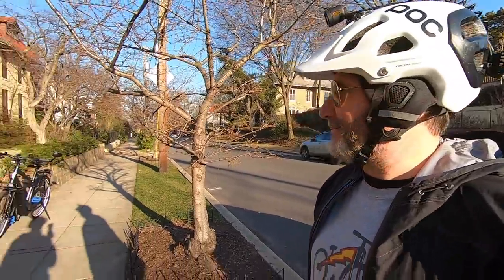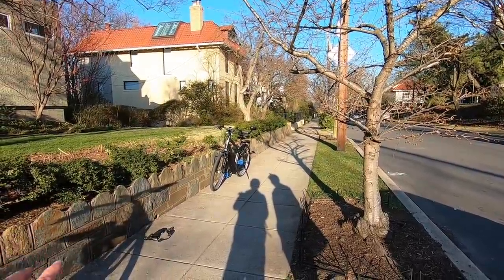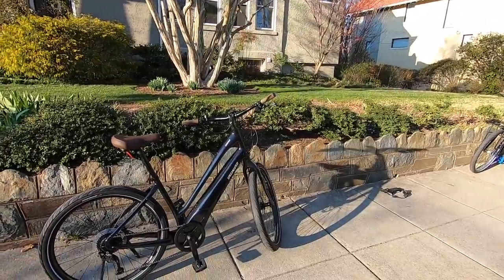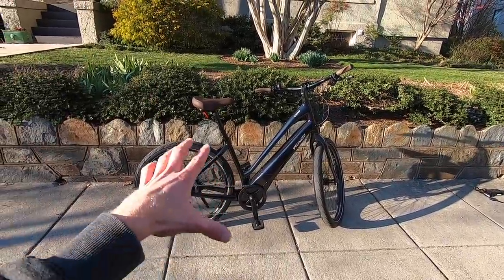Usually it's like, well, if you don't have bosses or threaded eyelets, you're out of luck. But you guys found a way, and you haven't compromised the integrity of the frame structure or anything, and it still looks beautiful.